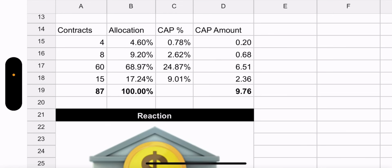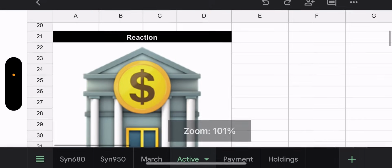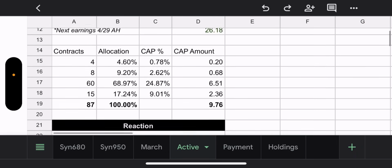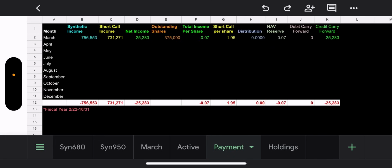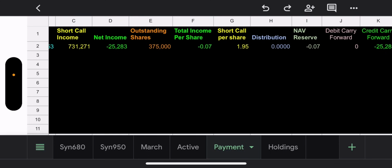The reaction did not change. This is so far the moneymaker. I know we had a slight down day, but we were due, guys. We were due. But yeah. All right, March, again, it's their first month and nothing really going on. Total income, we're just looking at 7 cents, but we have a whole month, so this is really irrelevant right now.